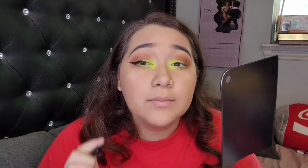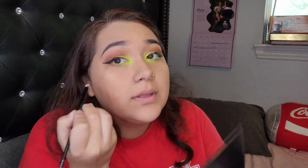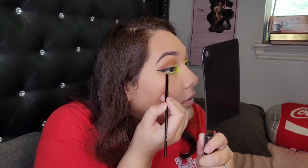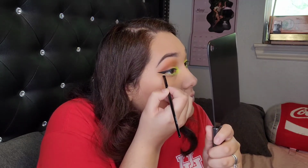I love that. I'm gonna go in a little bit more on my inner corner. I'm gonna do my other eye. Be right back. So I did my other liner, and now I think I'm gonna take some white concealer and trace right under and then all my line, and then put yellow powder there. Let's see. I might be an absolute disaster, but I want to try.